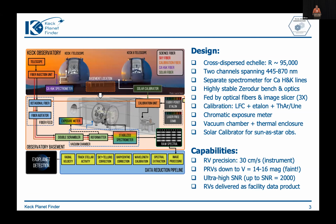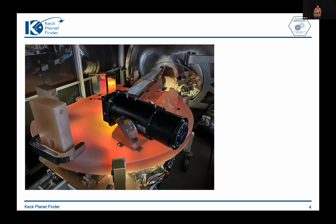Because we have this 10-meter telescope and very high throughput, we can do ultra high resolution spectroscopy, which is going to be important for the 10 centimeter per second era. A 10 centimeter per second measurement from a spectrum requires a signal to noise of 600. This is pretty high, and we think that KPF will be a great tool to start exploring how we can make those measurements. So here's an image of KPF.